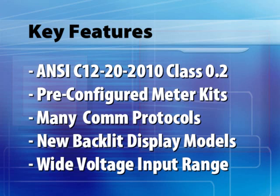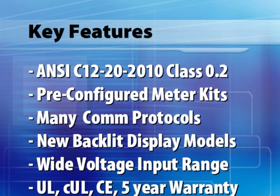These meters are line powered from 80 to 600 volts AC phase-to-phase power from your panel. No separate power supplies are required. The meters include one pulse digital output capable of emulating power meter outputs. And finally, it carries all the appropriate listings, including UL, CUL, CE mark, along with a new 5-year warranty.